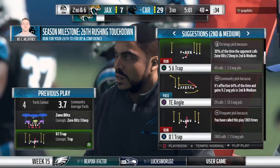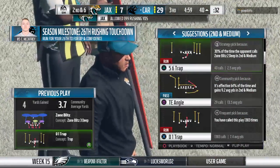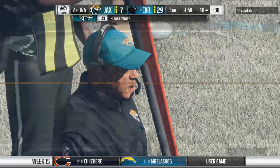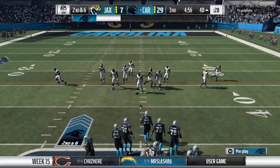Third quarter and you've got the lead. You're not ready to go into that 4-minute offense to close the game out, but a running game can really benefit your team right now. And after the play on the ground, that brings up second down here.